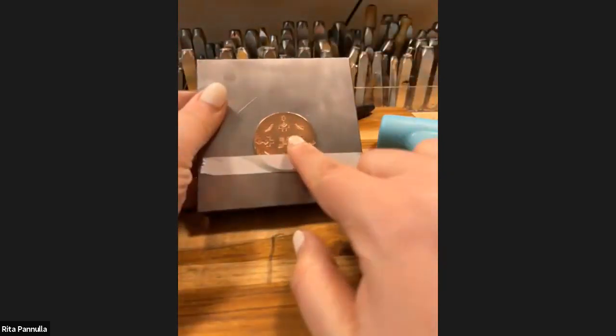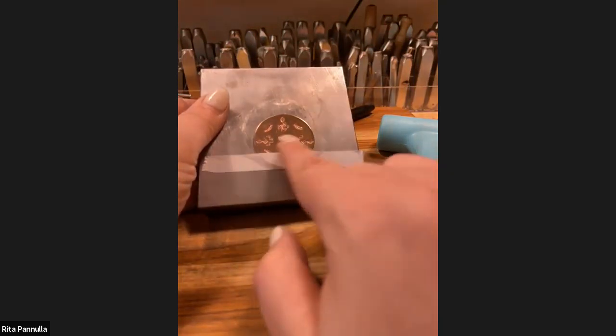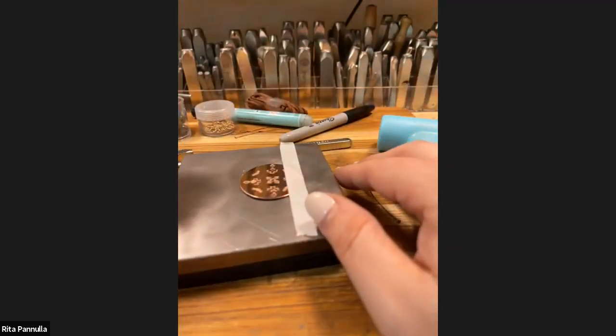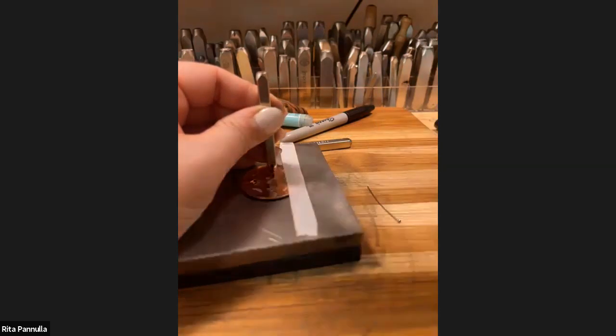All right. So you can see the difference here where I went back over and I didn't get my center in my bullseyes. So I'm going to come right back around. I'm going to make sure that it sits right back in that impression.